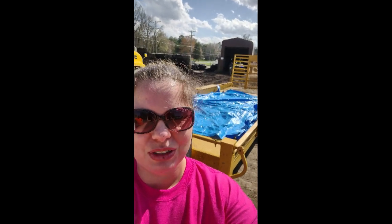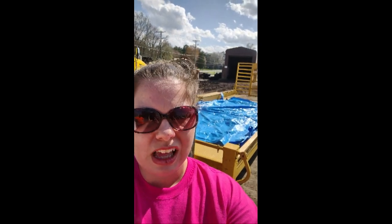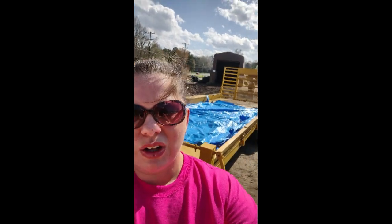Hey y'all, so it's me, I'm back. If you can tell, I am at the shrubbery place and the little guy is using the machine to go get the soil mix. We got a mix of topsoil and compost. We're gonna get 12 scoops of that and he's gonna load it up on the trailer here.